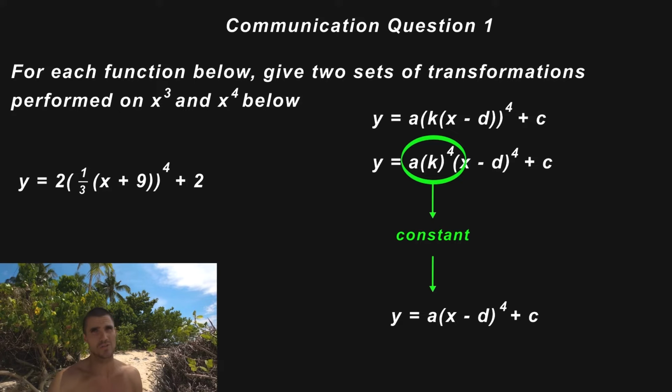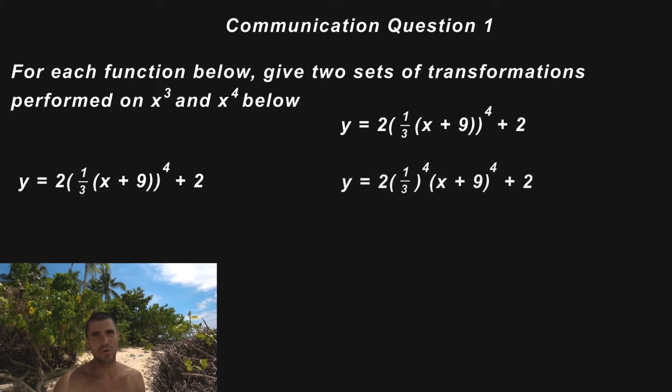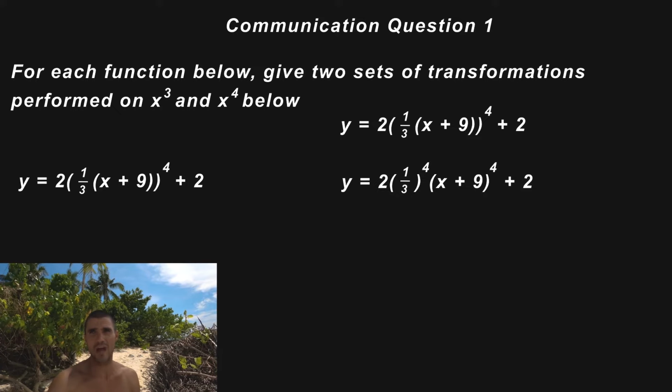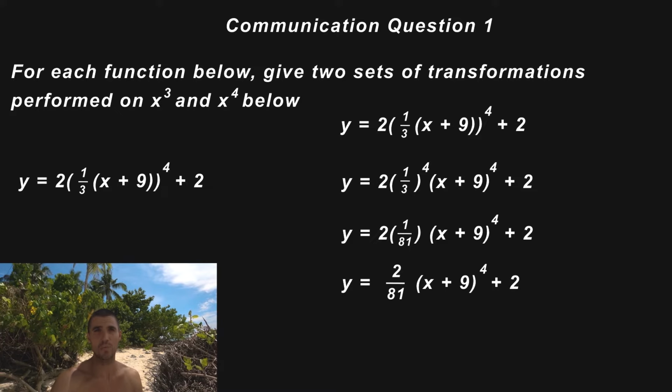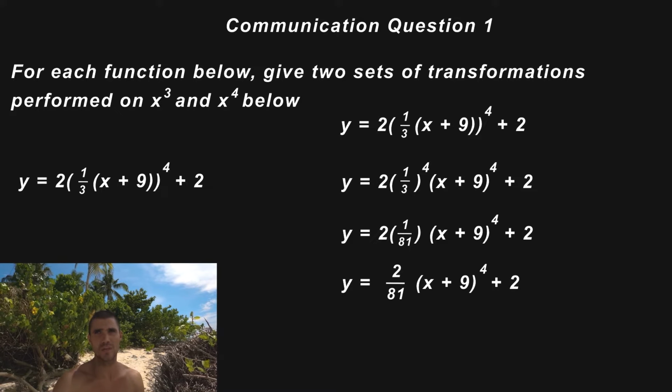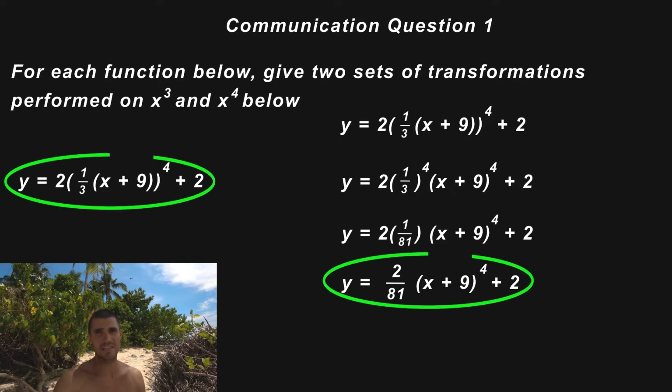There would be no transformations with the k value. If we apply that here, the 1/3 would go to the power 4, and then 2 times 1/3 to the power 4 would give us 2/81. And then we would have x plus 9 to the power of 4, and then we would have that c value of positive 2 still. And this is the same function, just in a different format.